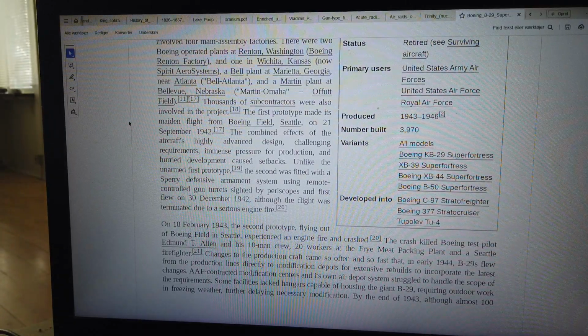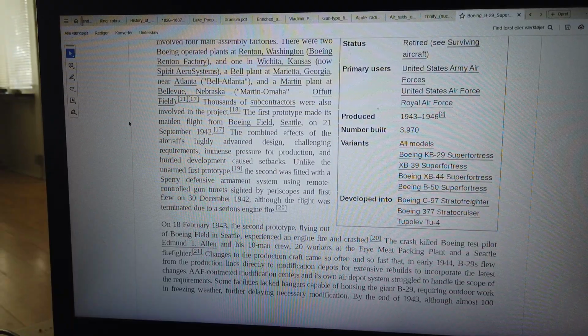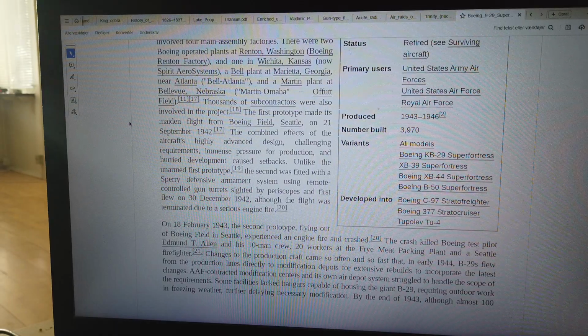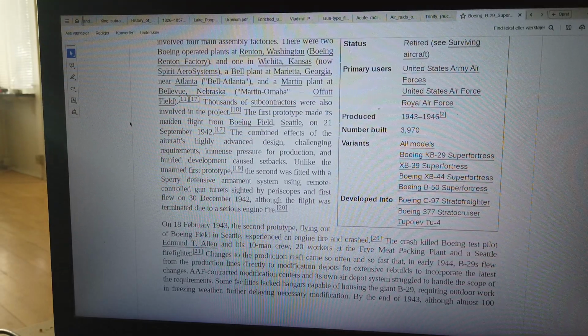On the 18th of February, 1943, the second prototype, flying out of Boeing Field in Seattle, experienced an engine fire and crashed. The crash killed Boeing test pilot Edmund T. Allen and his 10-man crew, 20 workers at the Frye meat packing plant, and a Seattle firefighter.